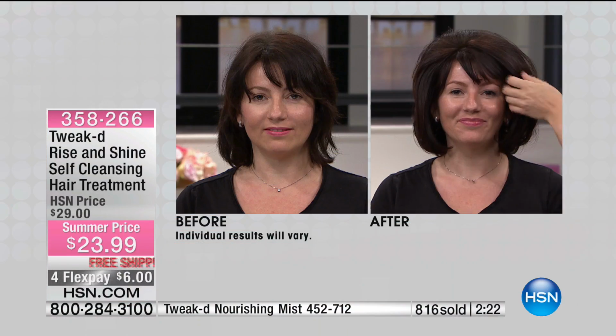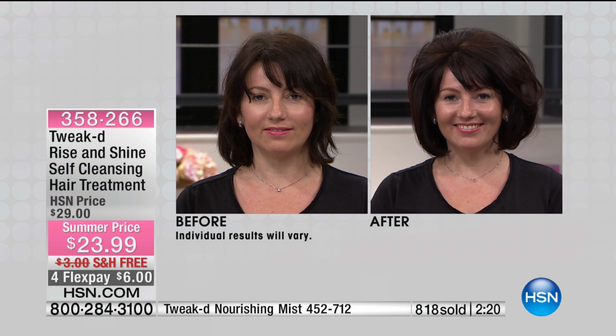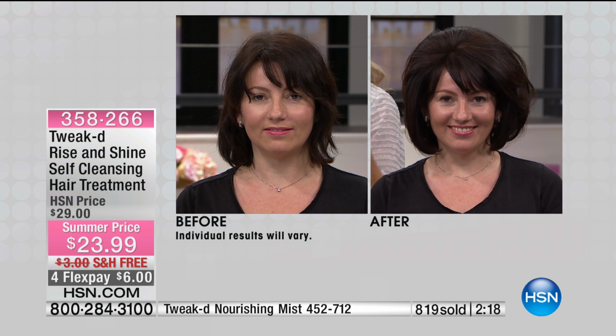And for those of us that have fine hair, I know you're not going ahead and putting on a deep treatment or a conditioner or even a detangler because it's going to weigh your hair down. This does the exact opposite.